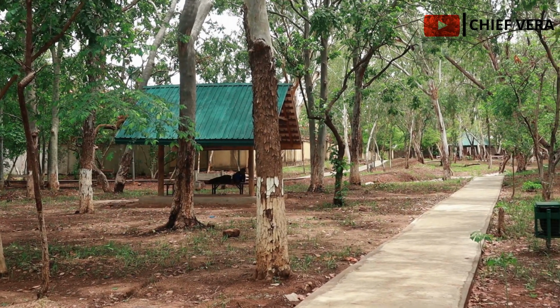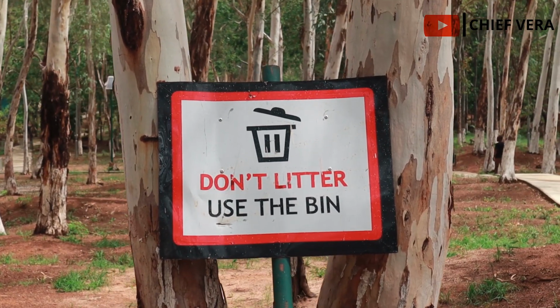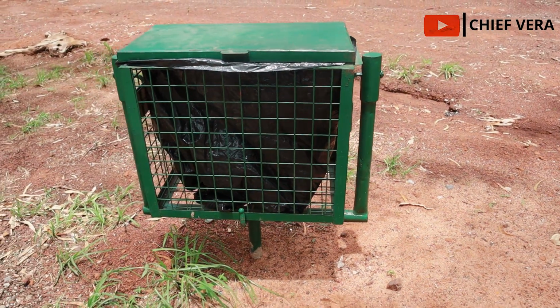Now moving away from the shelters, the next thing you find here are waste bins. There are strategic dustbins at strategic points here. This is to encourage people behaving like human beings. You do not litter here, okay? There are signposts telling you that, but just in case you do not read the signposts, there are also dustbins at strategic points.